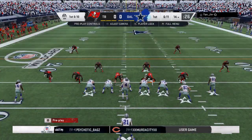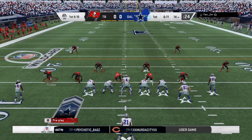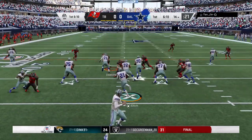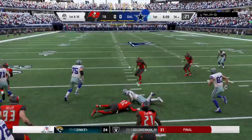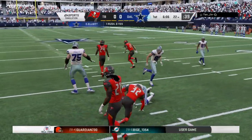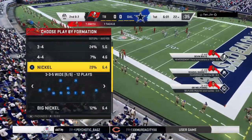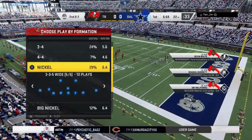So Prescott and the Cowboys now with a 1st and 10 at their own 14-yard line. Now the first carry for Ezekiel Elliott. This will be stopped about 2 yards shy of the marker. 8-yard gain, 2nd and 2. Despite the blitz, they're still able to pick up a nice solid gain.